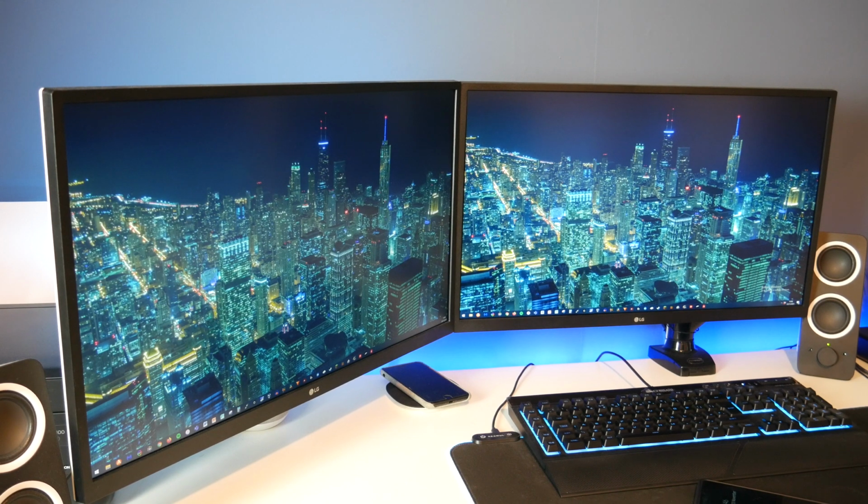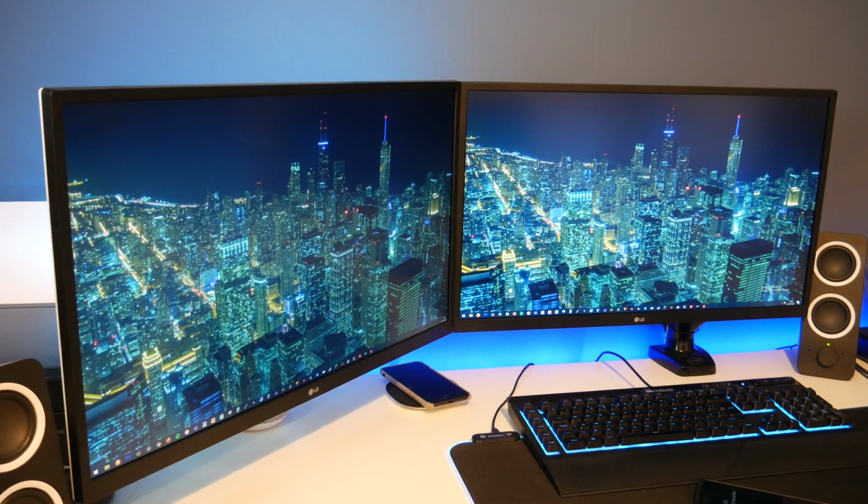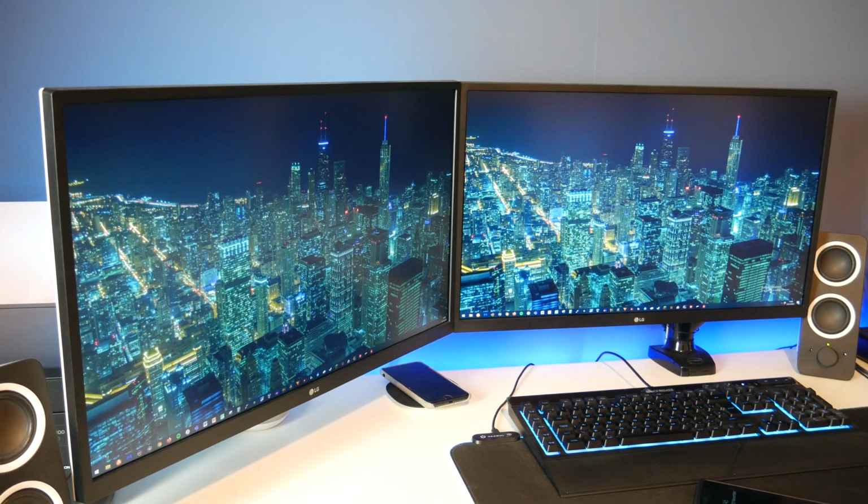I couldn't get them to go straight, so I just thought, screw that, get out these monitor arms. I did, and now it looks a lot better. The monitors are aligned. They do kind of wobble, but they don't squeak. So I'm a lot happier with that, and of course I can adjust the height so they are exactly how I want them.